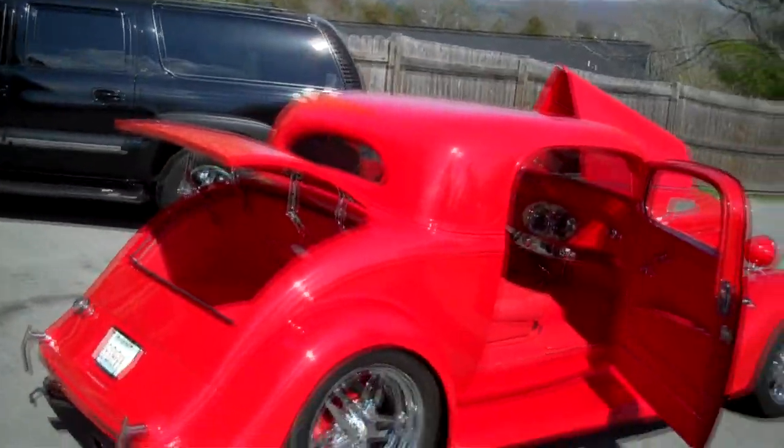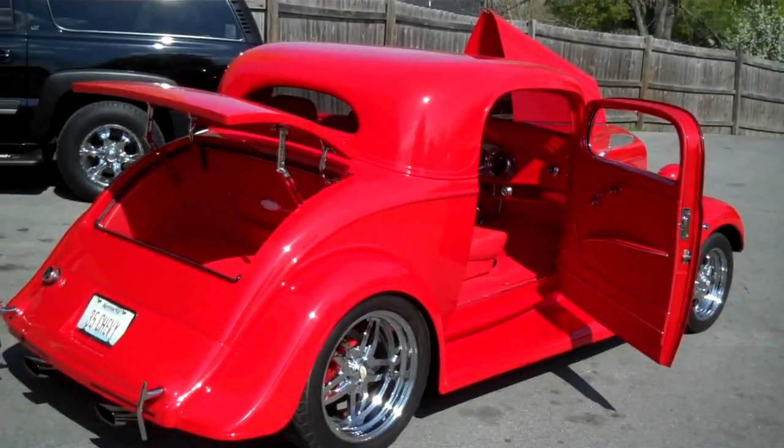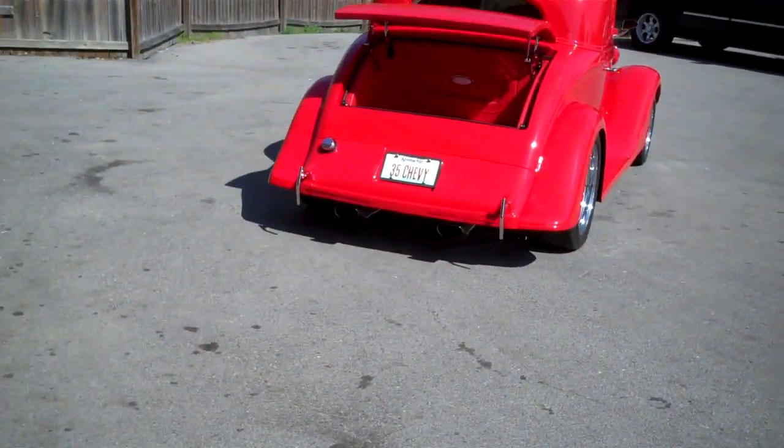See ya. Folks, there you go. Tony's '35 Chevy from Steve Holcomb Pro Auto Custom Interiors. Hope y'all enjoyed it. See ya.